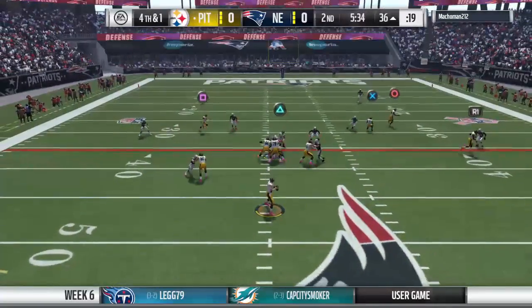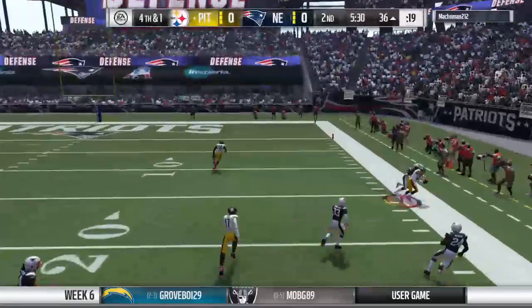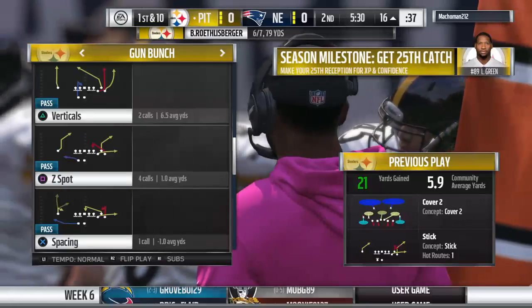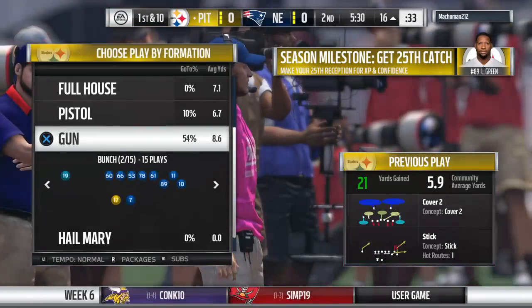They'll try and throw for it with Roethlisberger. Escaping the pressure right. And he's going to be out of bounds down inside the 20. That one good for 21 yards. And they're able to pick up the conversion here on 4th down.